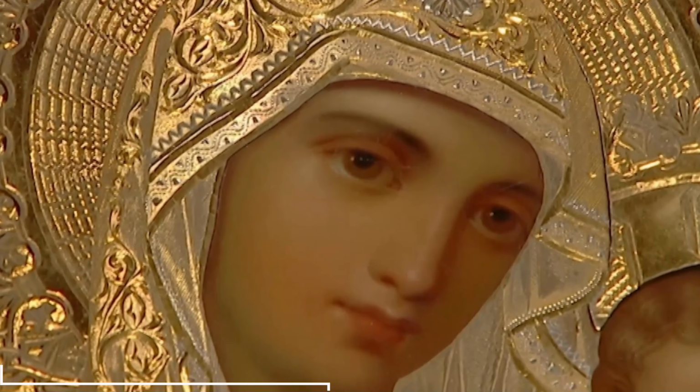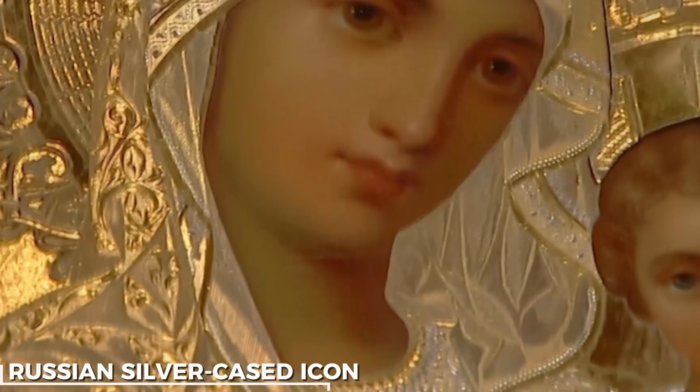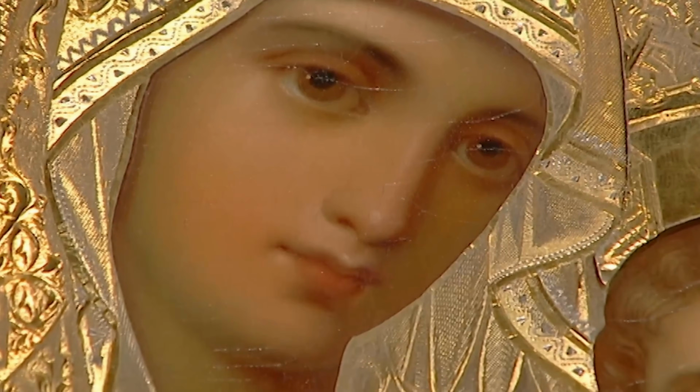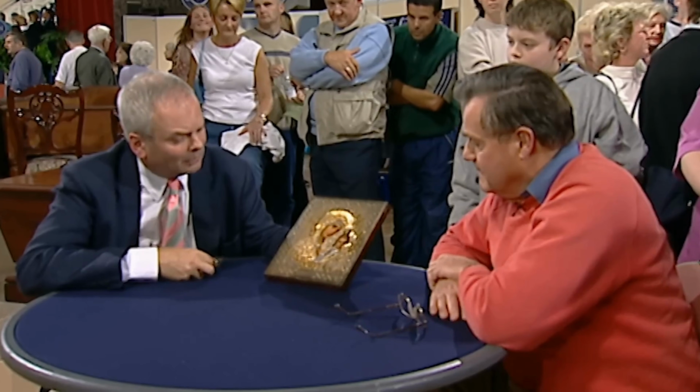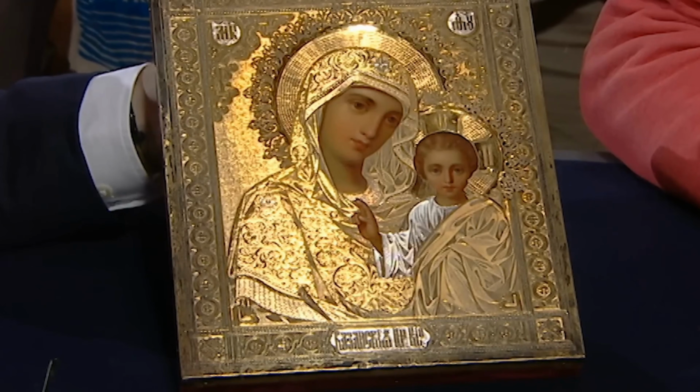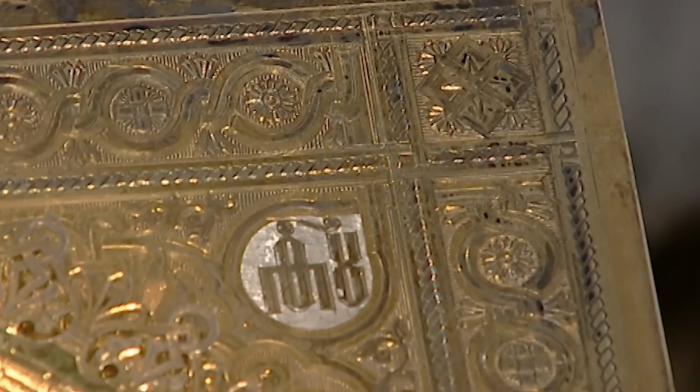Some family heirlooms preserve more than memories; they can preserve a vanished world. This Russian icon carries a connection to St. Petersburg at the turn of the century, just years before the Russian Empire would disappear. And the most revealing clue is not the family story, but a tiny detail hidden on the object itself.